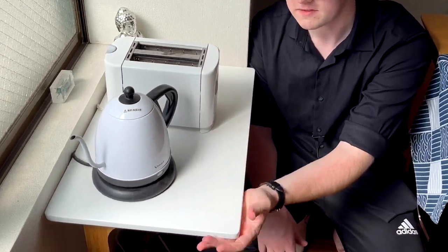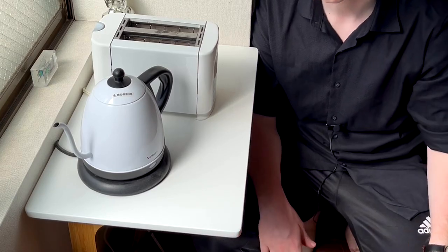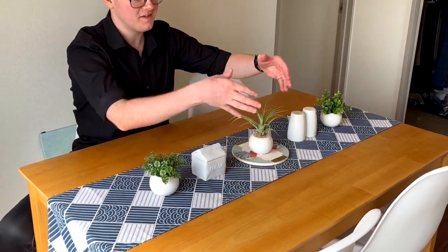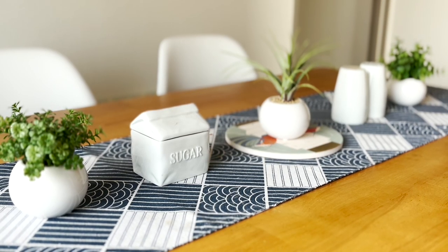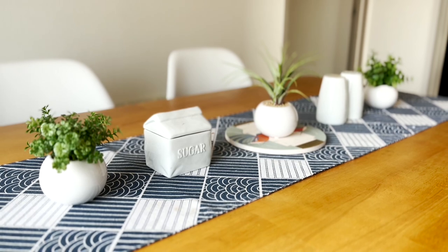Oh, this table wasn't here before either, I had to buy this and it was from Amazon. This is my dining room table, which I got from Amazon as well. The chairs were from Amazon, and everything here was from Amazon as well. But basically I have my sugar, my salt and pepper, and fake plants. And this is where I do all my eating, and sometimes I work here while I eat too. Like I'll have my laptop and I'll be editing here as well.